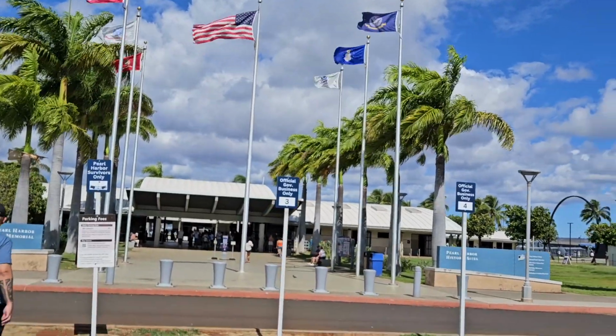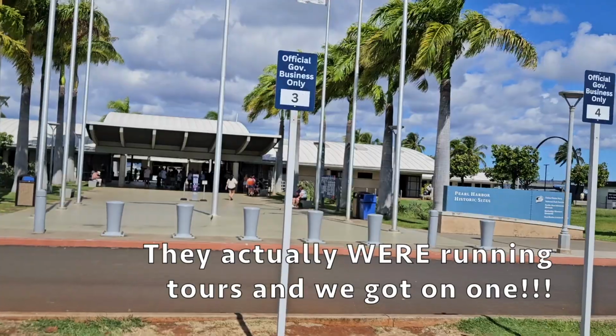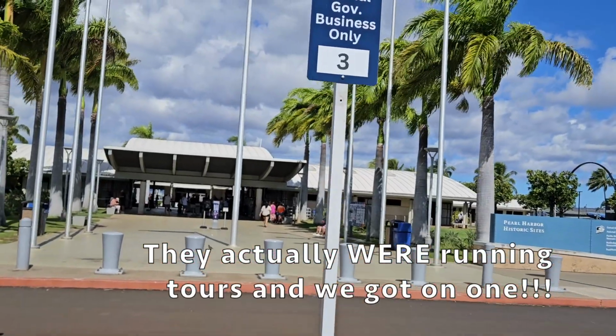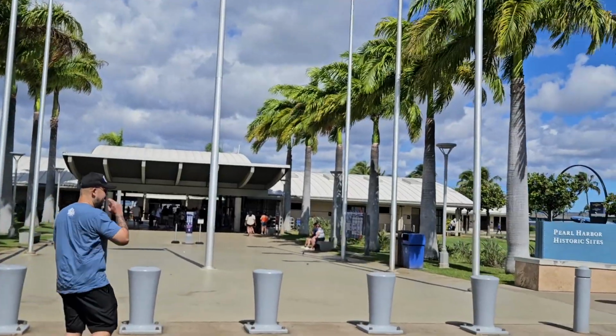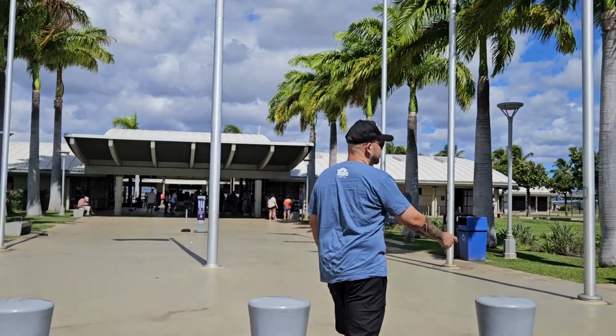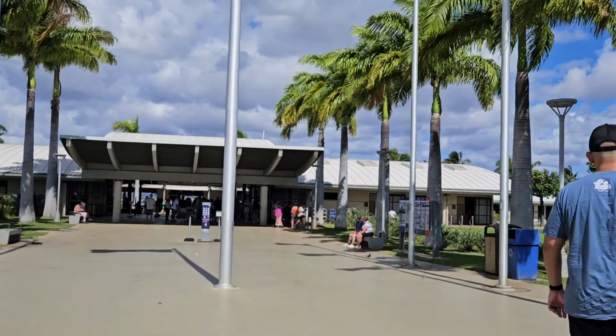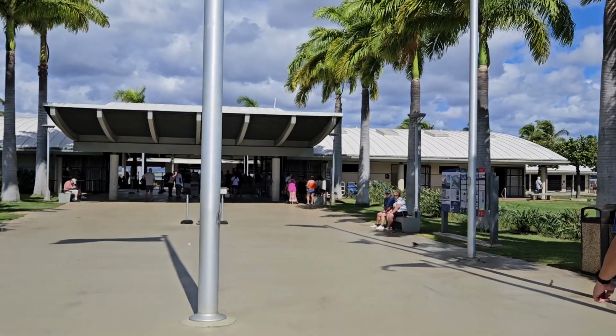Our main focus of today is checking out Pearl Harbor. So unfortunately, starting yesterday, they no longer are really doing tours of the USS Arizona. We'll show you that anyways. But it was recommended by my stepdad to take a look at the USS Missouri anyways. So we got some tickets to that afterwards, after we check out this area.